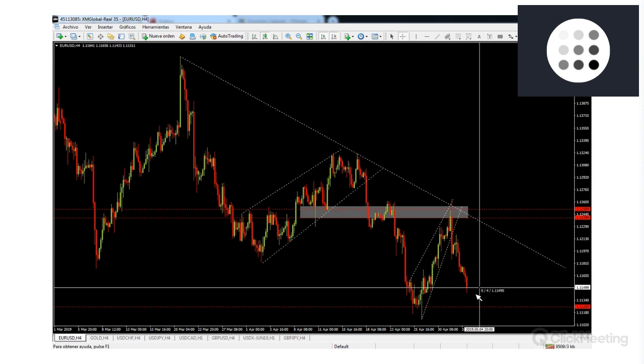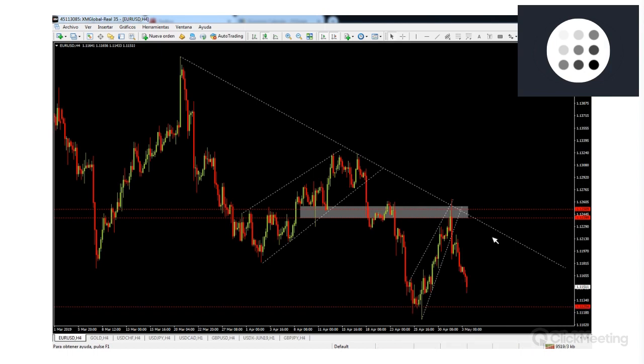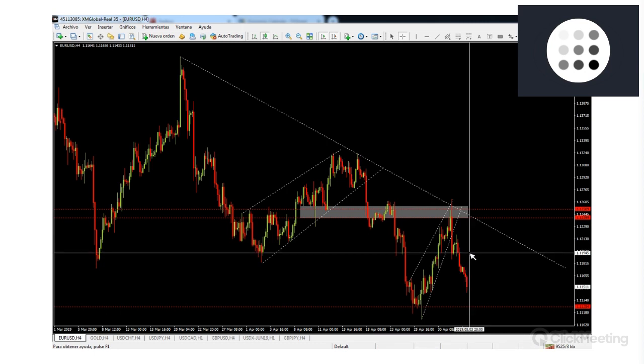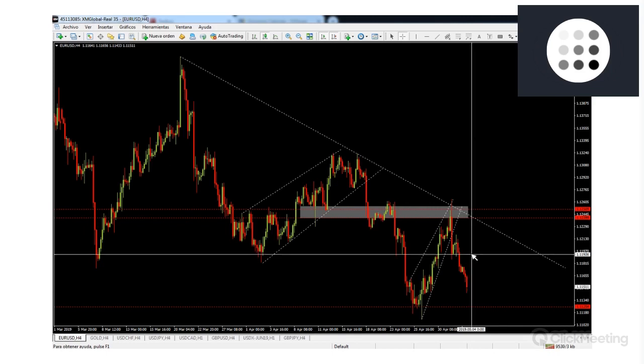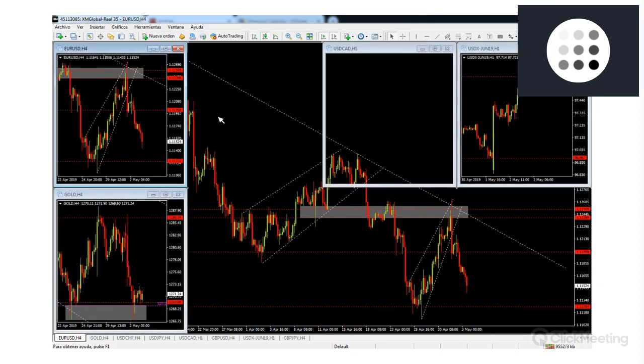So I do think that we are going to drop at least to the 111.21 zone, and if the euro USD is going to drop, it's going to rally beforehand at least to the 111.95 level. So for the time being, I am not looking at the euro US dollar as a possible non-farm payrolls play unless we see a move to one of these two levels. That's the euro US dollar.